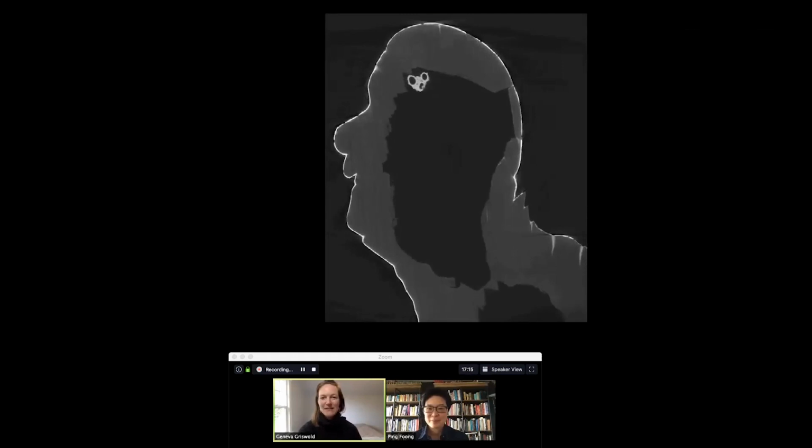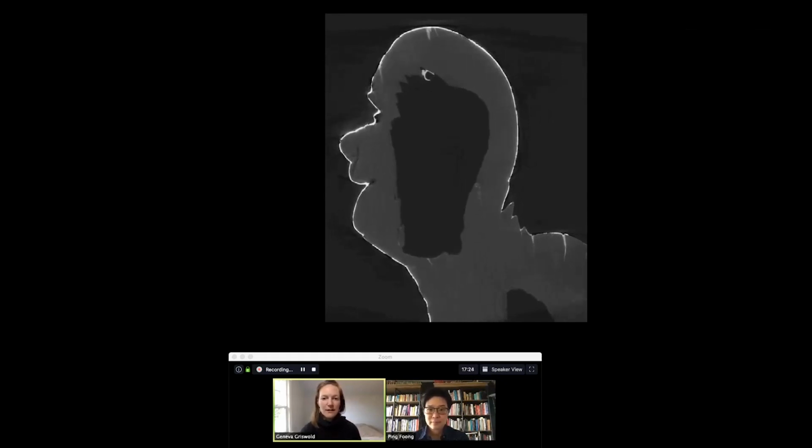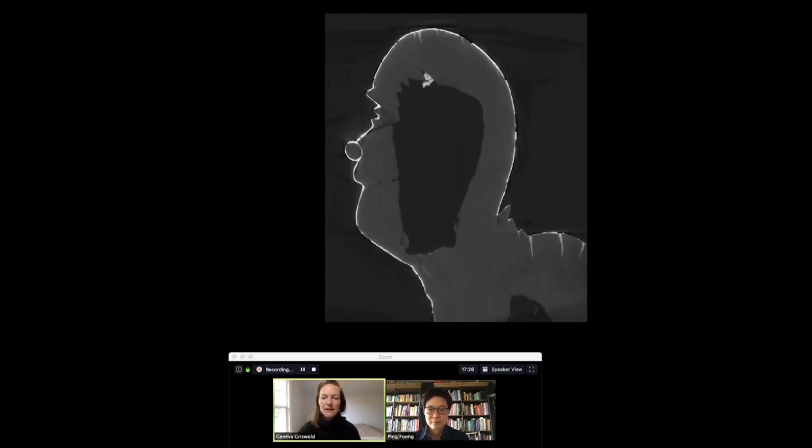So now we're passing through to the other side of its head. We're passing out of the cavity and we're going back through what would be the figure's proper right side.